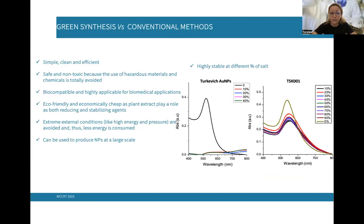Why use green synthesis instead of the conventional method, the Turkevich protocol? It's because it's simple, clean, and efficient. This protocol is safe and non-toxic because the use of hazardous materials and chemicals is totally avoided. Biocompatible and highly applicable for biomedical applications. Eco-friendly and economically cheap, as plant extract plays a role as both reducing agent and stabilizing agent. Extreme external conditions like high energy and pressure are avoided, and thus less energy is consumed, and it can be used to produce gold nanoparticles at a large scale.